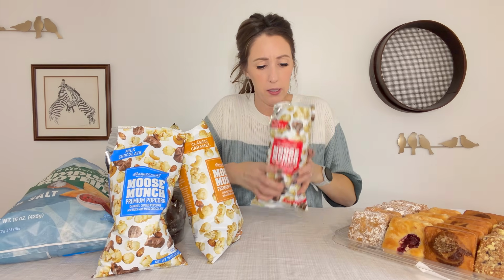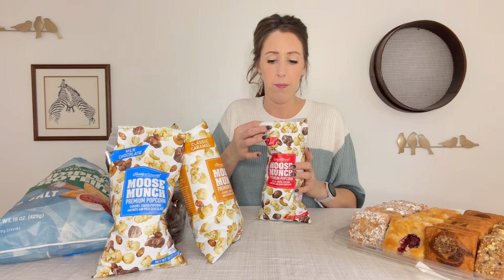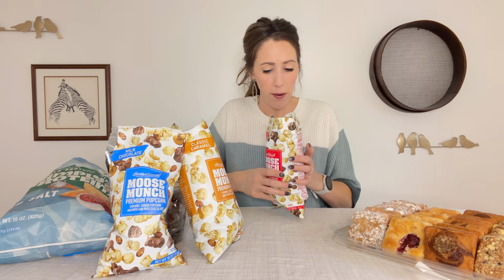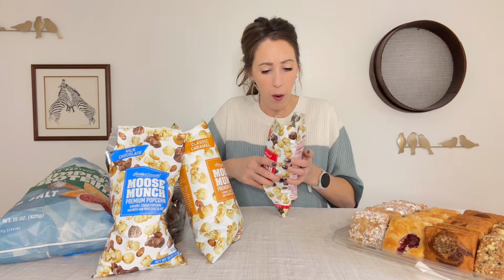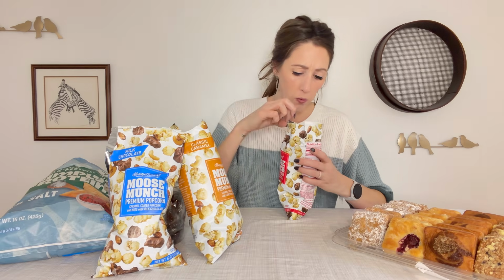I want to see if there's any nuts in this one. They must all have fallen to the bottom because I'm really not seeing a whole lot. I think that's a nut in there with the caramel. No. Nut. Okay. Well, it's a good texture on the nut. I don't feel like there's very much in there, so I don't know if that's good or bad for you.